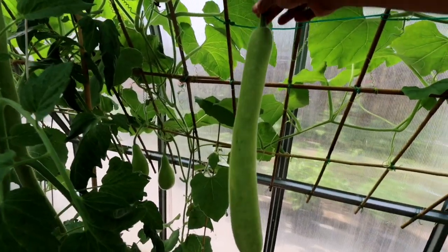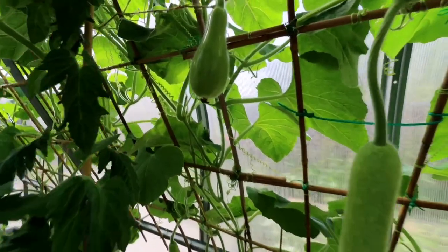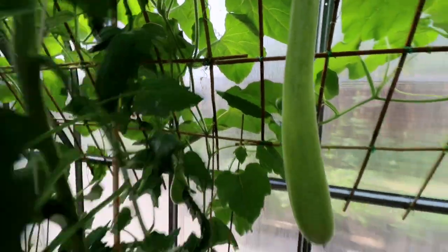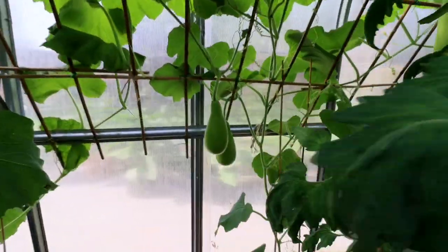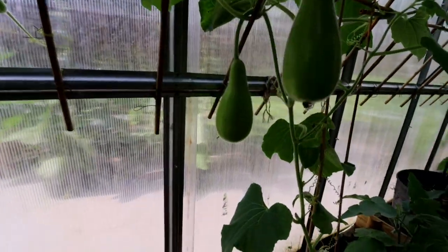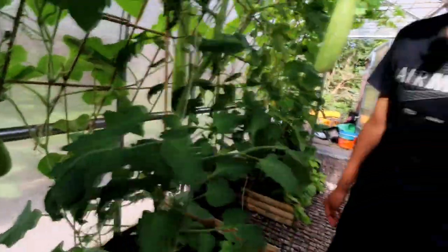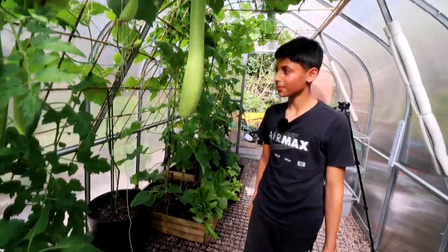Only a few days ago, this was tiny. And look at the size of this apple gourd. That was very small a few days ago. It's getting bigger now. And look at these two beautiful looking apple gourds here. Mashallah, I'm very pleased with them. What a difference a few days of hot weather makes.